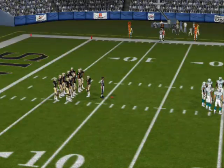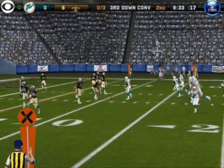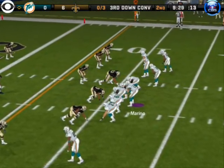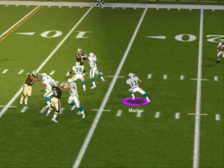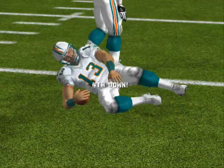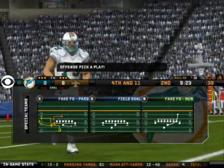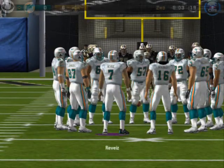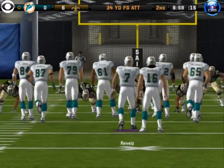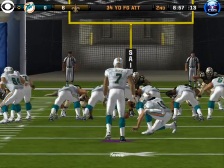10th play of this drive. They're down inside the 10. Ball on the 10-yard line. The Saints line up in the quarter defense. Pressure. Great downfield coverage that time, John. You have to go through your progression and get rid of the ball. Give your receivers a chance to make a play. You just can't take a sack in a situation like that.